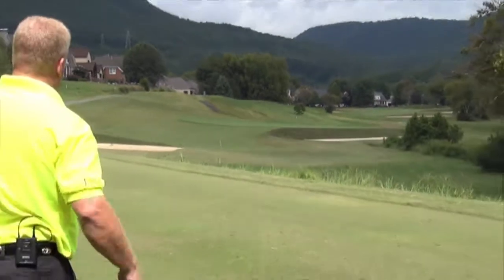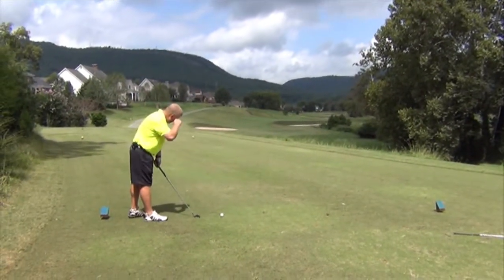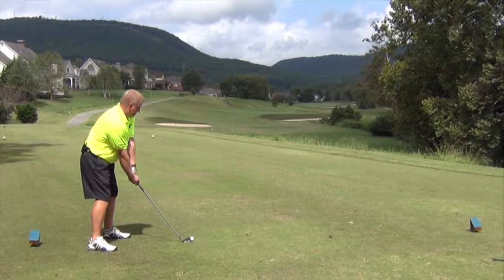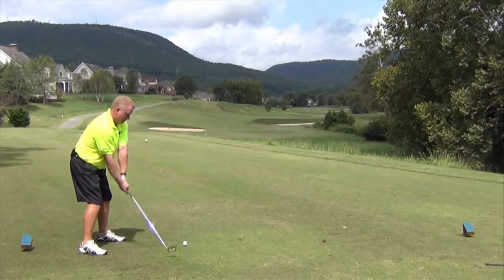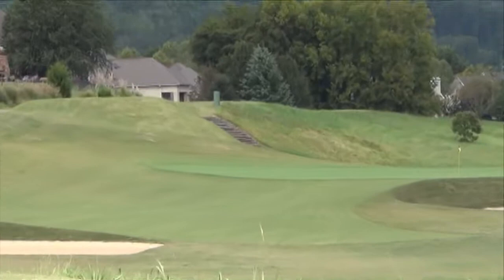Everything slopes to the left, so I'm going to set this one up at the left side of the green and just try to hit some kind of little cut in there. I've got a 4-iron in my hand and I will have to sting it to get it there. It's at the left side of the green, Coop.